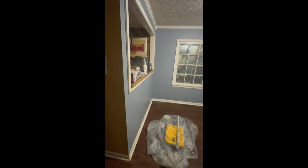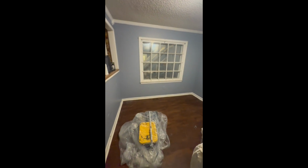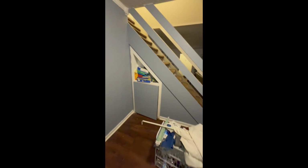Not only that, y'all, the walls and everything was just dirty. We've been living in this house for a while, and me and my wife, we don't like to wash walls. So almost all our walls are white and most of them are dirty, y'all. So this is the beginning, y'all. We was going to do the whole house.